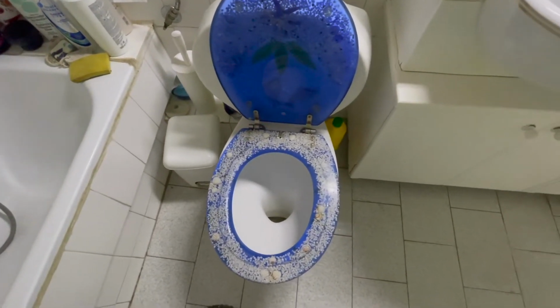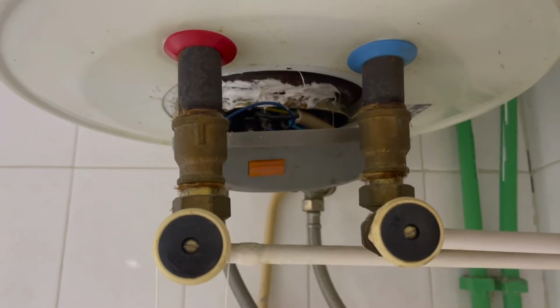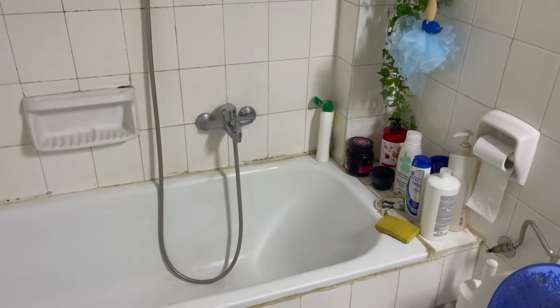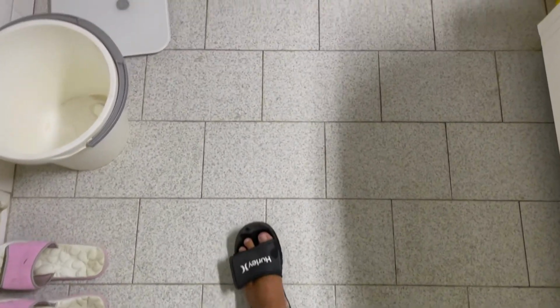An old bathtub, an old water heater, everything was so old and ugly. I really wanted to explode everything. I really wanted to put a bomb and explode everything.